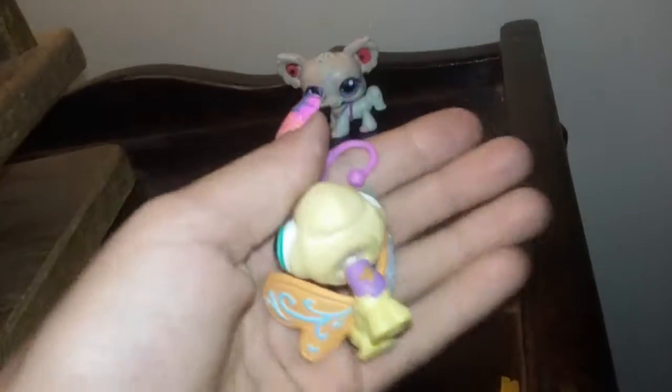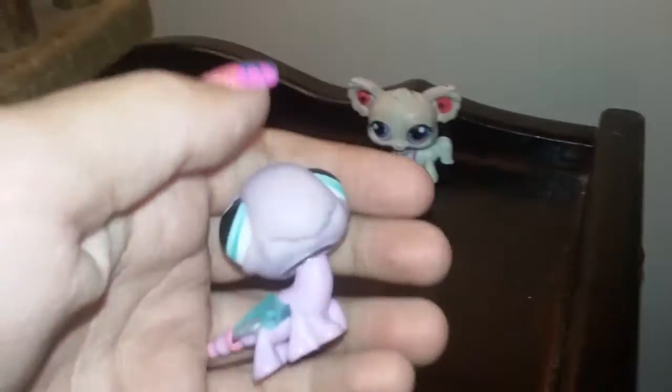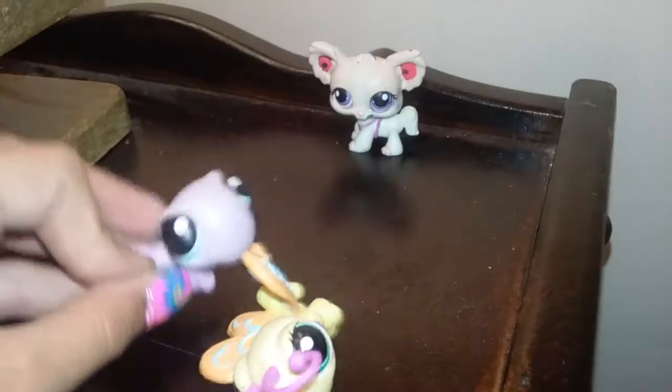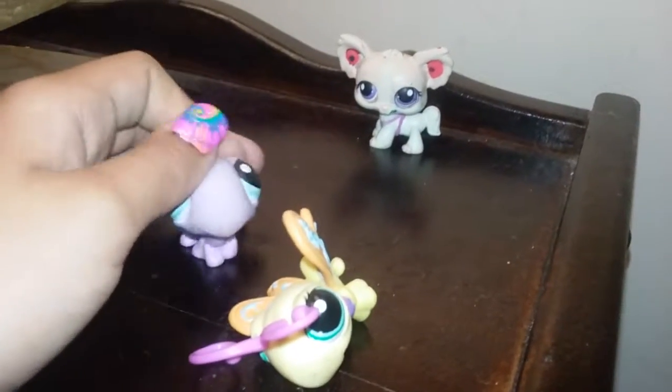But the next one is just so adorable. I have one of these, I swear. One of these little fairies. Here, let me go get it. One sec. Alright, after going through the mess of LPS, I found it. This LPS, of course, the wings are off of it. I've had this one for a very long time, and I think I wanted to make it a cricket, and I have a cricket now, but back then I didn't. So now I have one that has wings.